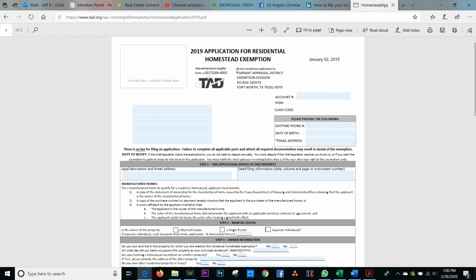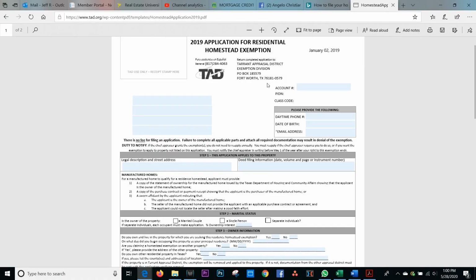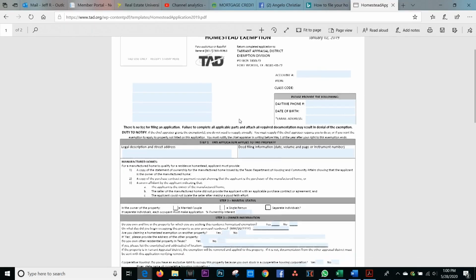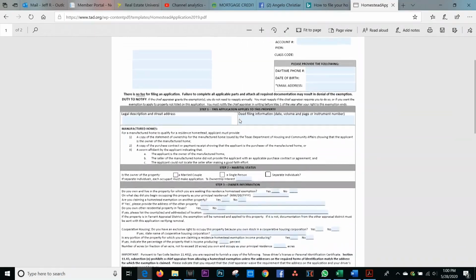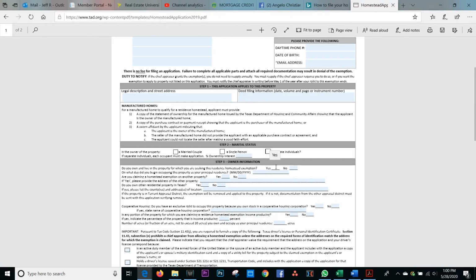This is the actual form right here. It shows application for residential homestead exemption. This is for Tarrant County and Dallas-Fort Worth, okay? So you're going to come in here and it's very self-explanatory. This is not anything hard to do, right? You put in the legal description. You're going to enter your information. If you're married, single, or separated. Do you own and live in the property which you're seeking residence? Yes. You have to say yes because it's your homestead.